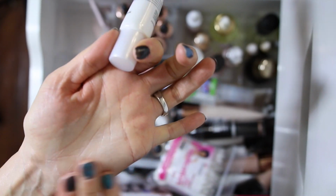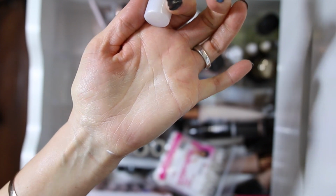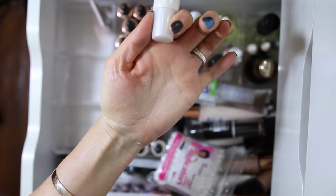I like the sheen that it gives my skin. The texture is really nice too. I don't know if you guys can see. Yeah, I'm gonna keep that.